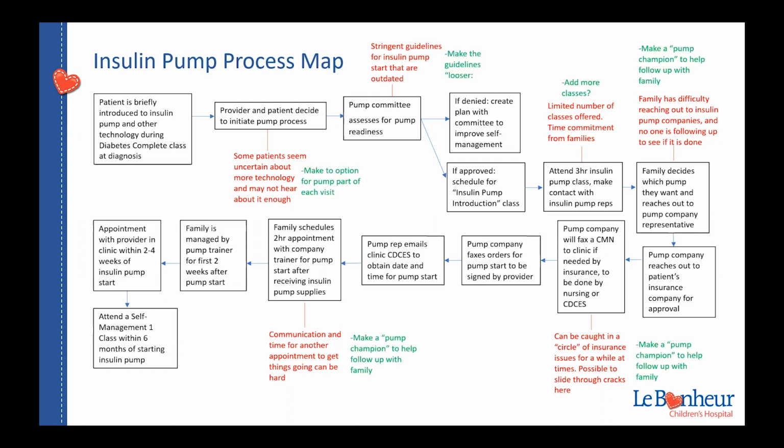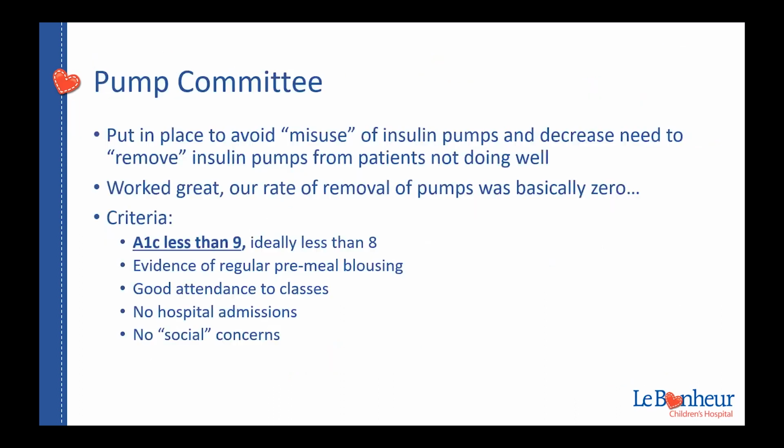So we've been working on this project for a long time. I'm not going to talk about all the stuff today. This pump committee, I will say, was put into place many years before to avoid the misuse of pumps. And this was before CGMs were widely available and definitely before hybrid closed loop. And the clinic decided they didn't like having to pull patients off a pump when they kept going into DKA. So they wanted to make a pump committee to avoid this. It worked really well. We stopped pulling patients off pump because it turns out if you don't put anyone on a pump, you can't pull them off the pump. So it did what it was supposed to.